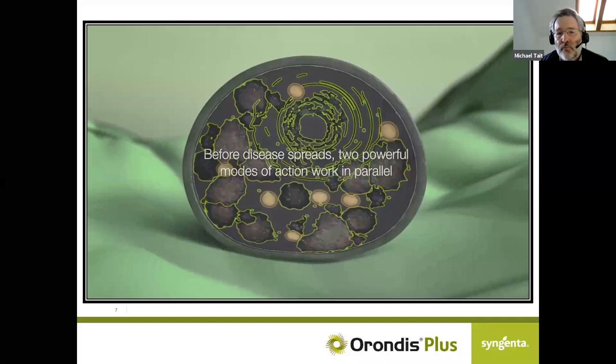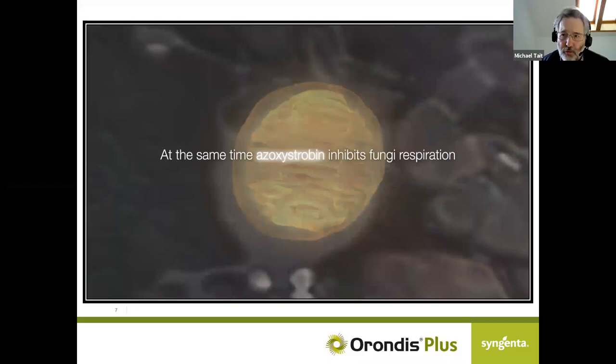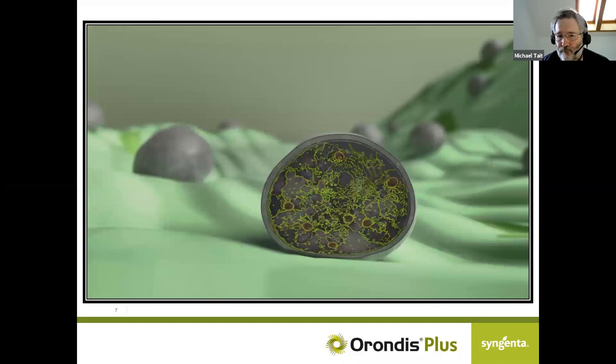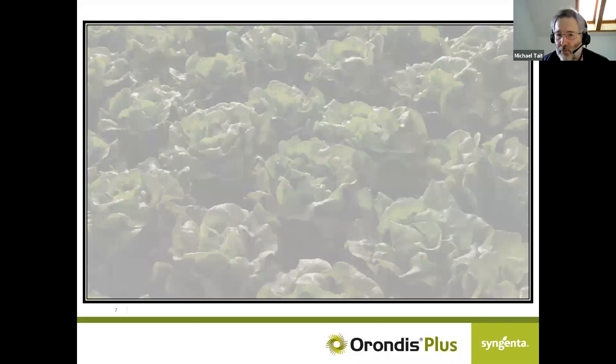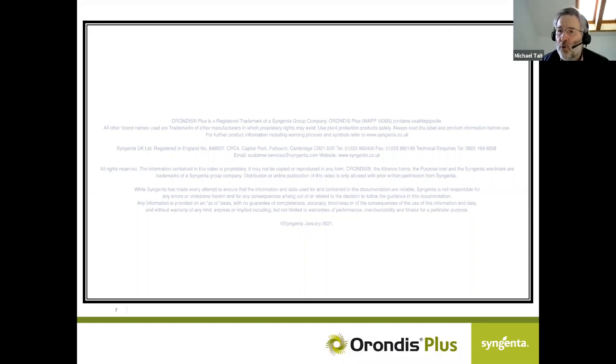For resistance management reasons, we'll be promoting it only in combination with Amistar as a partner to reduce the risk of resistance developing to this exciting new chemistry. And I think using the two products together with slightly different modes of action, particularly against onion downy mildew, will be important. And adding in the Amistar will also broaden the spectrum of disease that you'll be able to control. So that gives you just a quick snapshot of the product. New chemistry, very highly active, but important to use it in combination to minimize the risk of developing resistance.